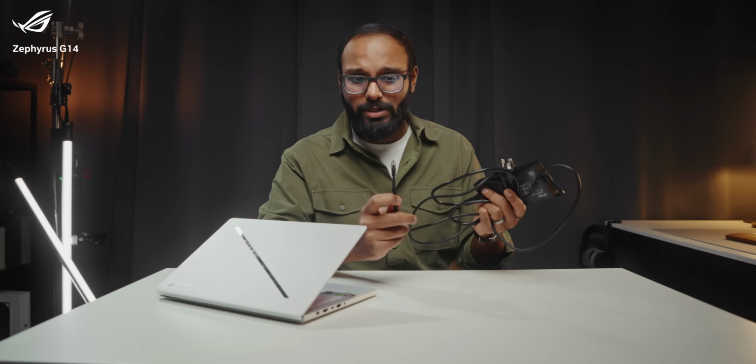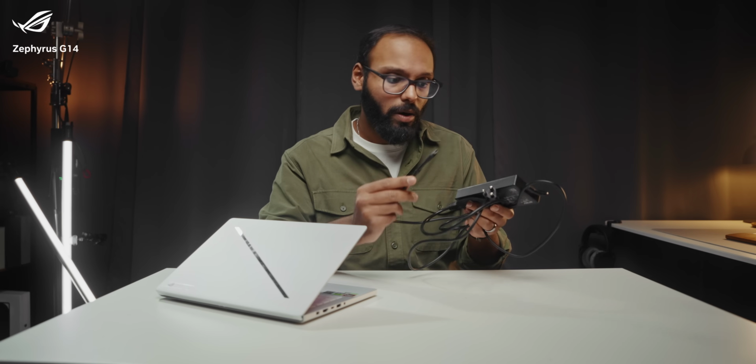The included power supply is also super slim. It's a 180 watt unit, and it charges the laptop via Asus's proprietary DC slim jack, which is reversible as well. So overall, a super portable friendly package.